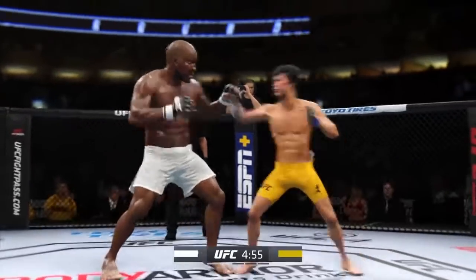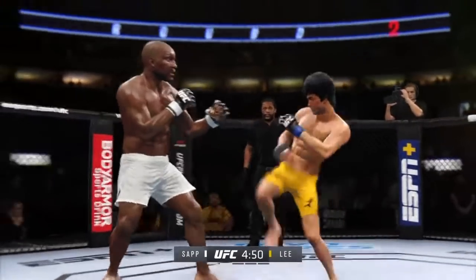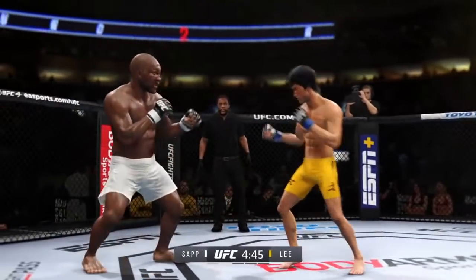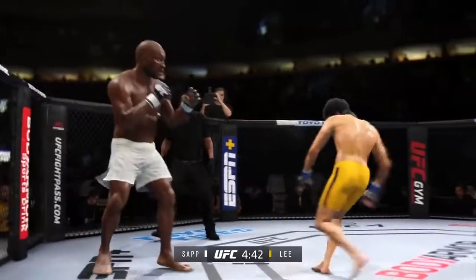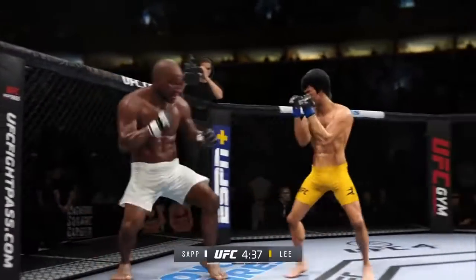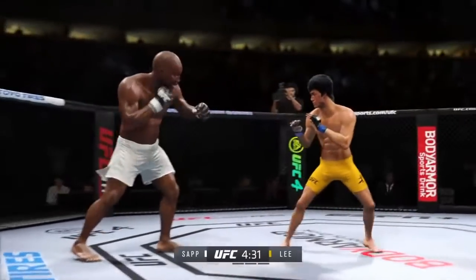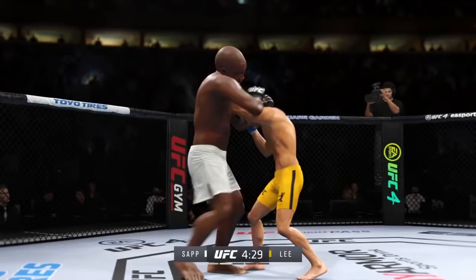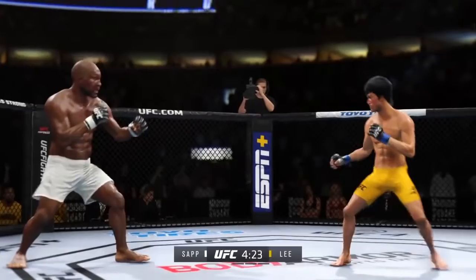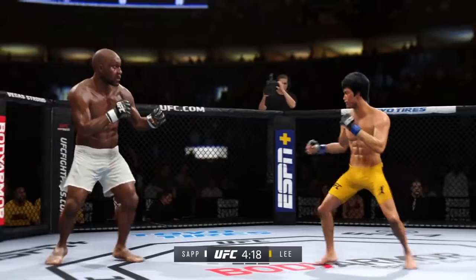Pretty good connection by him. Great connection. He's in a great flow right now. Nice head kick. Goes back to that left kick once again. Nice job landing the knee there. He's got a lot of size for this division and put it to good use there. Tried to land the punch, but a swing and a miss by Lee. He landed a good uppercut there. And we got a fight on our hands.